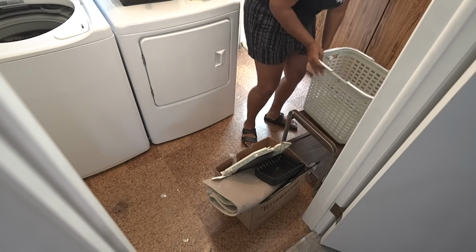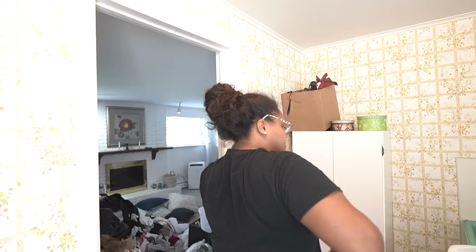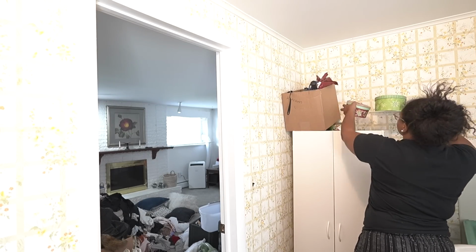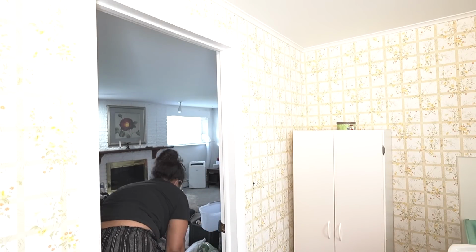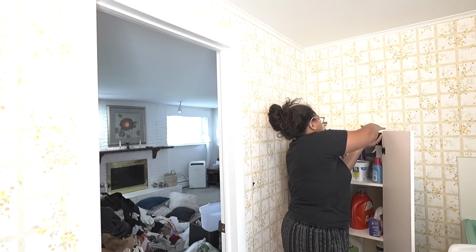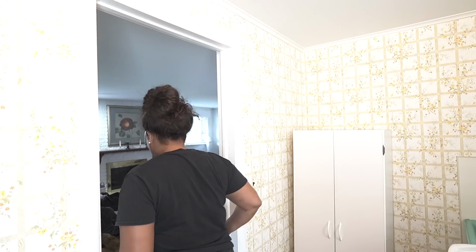I didn't have to spend a lot of money to go ahead and give this laundry room a refresh. The only thing I had to really spend money on was the wall storage, and those were also things I already had. So the only thing that I actually bought for today is my stand-up bookshelf, and once we get to that, I'll tell you more about that.